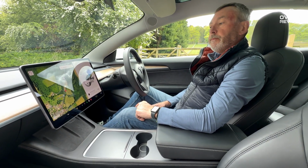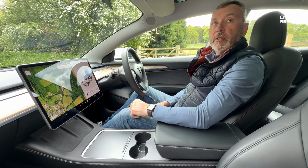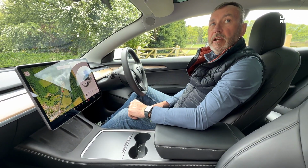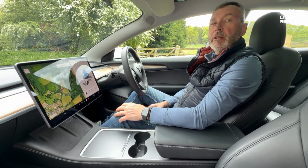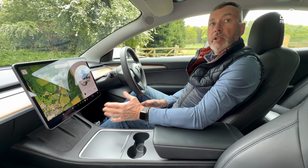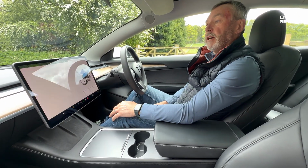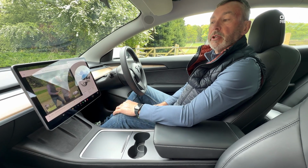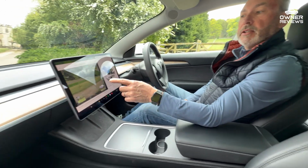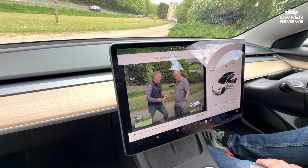The Sentry mode is very useful. That's it recording us stood at the front of the car, so that if you leave it in a car park and somebody opens a door on yours, whether you'd catch their registration number or not, I don't know, but you can see who's been around, the events that happen around your car. So this will probably be, it's been recording us. There we are, and that's the quality of the footage.